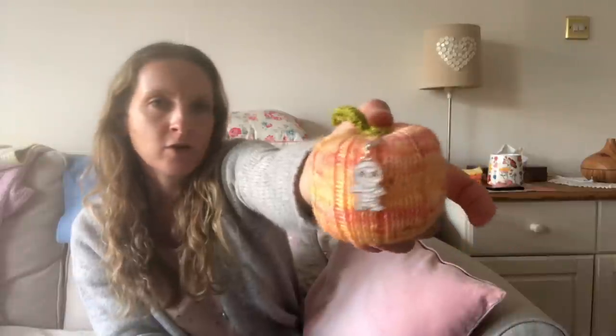It's got a little stitch marker on it, a little mummy. These are so cute. I think I've got about 3 left in my shop, so if you'd like one, hop on over there now.